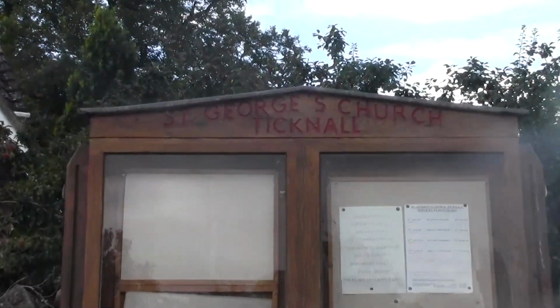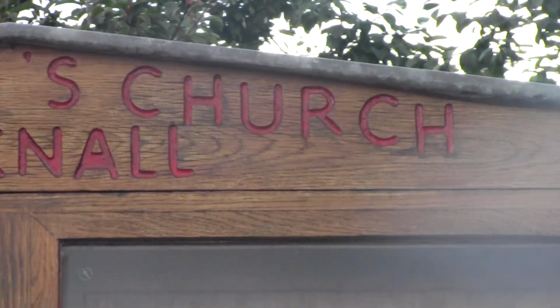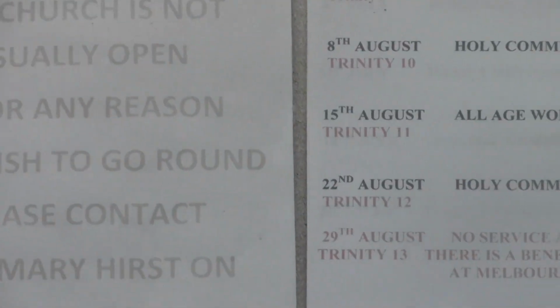Now this is St George's Church, Ticknall. I think I'm in the Leicestershire diocese here, I'm not sure. I'm near Ashby de la Zouch. Well, let's look at this monument.